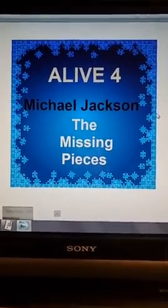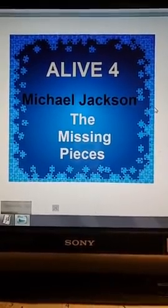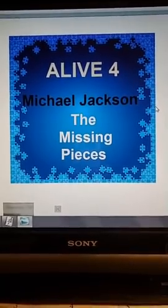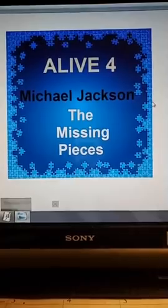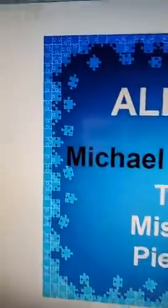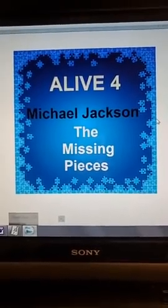Well, this is just a little logo that I did myself for Live 4, Michael Jackson, The Missing Pieces. It's probably not going to end up being this, but this is just something that I came up with. You like the puzzle pieces? Look at the puzzle pieces. Anyway, it's going to look something like that, but not quite like that.